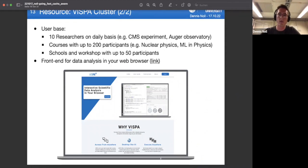And also we host schools and workshops on this cluster, particularly in machine learning. And this is why we have developed the front end for data analysis, which you can open in your web browser. So a student would just click a link, make an account, and then he or she can use the interface with a little IDE and execution editor in the web browser.